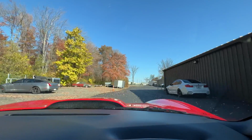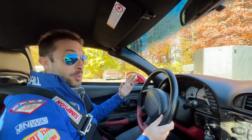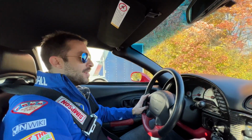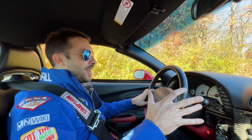So if you've ever wanted to one-up the guy who thinks he has the best Corvette, this is probably the way to do it. It is almost not a Corvette anymore. It is supercar looks, supercar performance, and you are almost guaranteed never to see another one, even in a private collection or at a show. They are incredibly, incredibly rare.